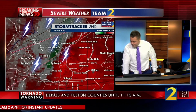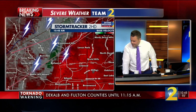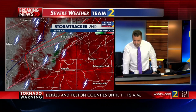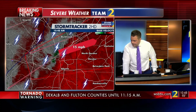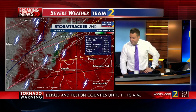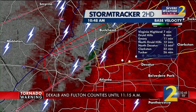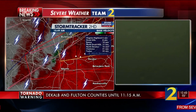Let's see if we can put a track on that circulation there and see where that's going to move across, some neighborhoods that it's going to move across here as it moves to the northeast at about 35 miles per hour. Actually, I have to widen out the view just a little bit to put that track on there for you here. Again, moving northeast at about 35. That is going to take this circulation generally in the area of Druid Hills in about 9 minutes. The north side of Virginia Highlands in about 7 minutes. North Druid Hills, North Decatur, Clarkston in about 20 minutes. But my main concern now, those neighborhoods along Northside Drive, if you live along Howell Mill Road, if you live along Peachtree Street, West Peachtree Street.